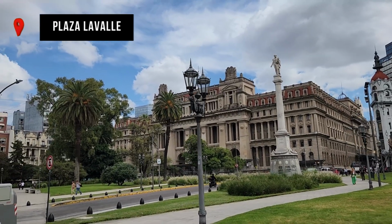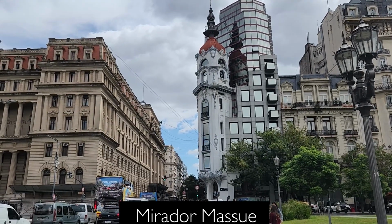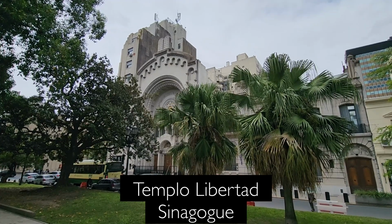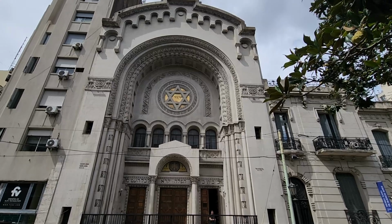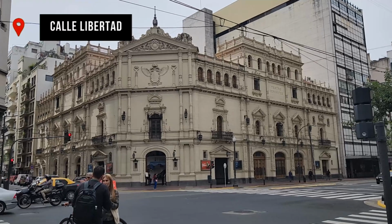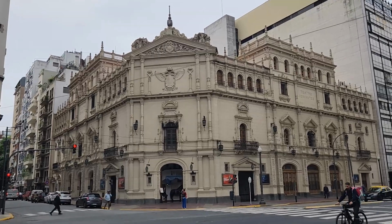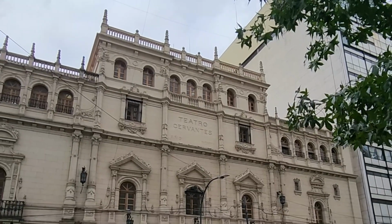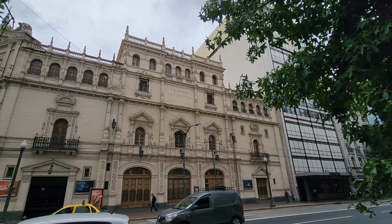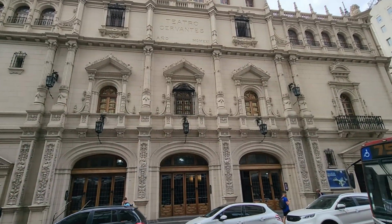Right next to the Colón, we venture to the large La Valle Square, surrounded by important buildings. We continue walking down Libertad Street and come across yet another magnificent theater, Teatro Nacional Cervantes. Check its ornate Spanish Baroque style facade. Buenos Aires is often considered a city with the most theaters in the world, with over 300 venues hosting everything from classic plays to avant-garde performances.